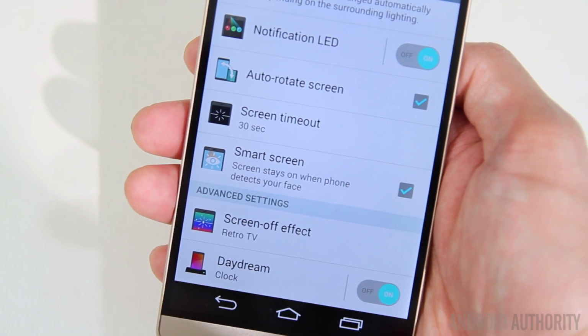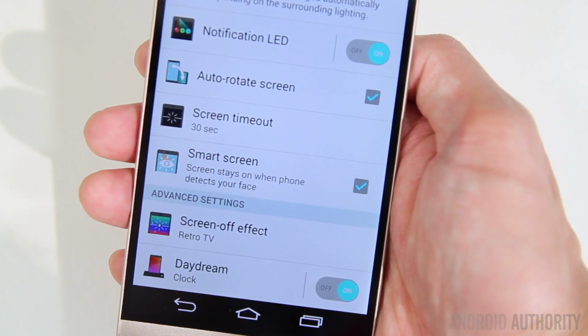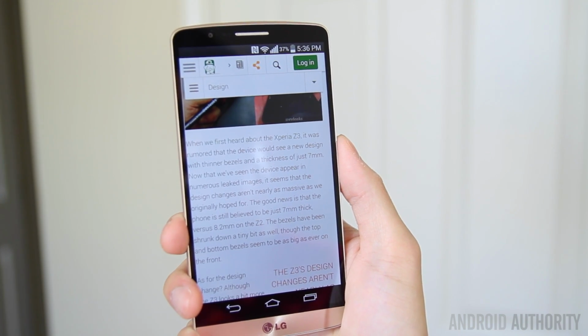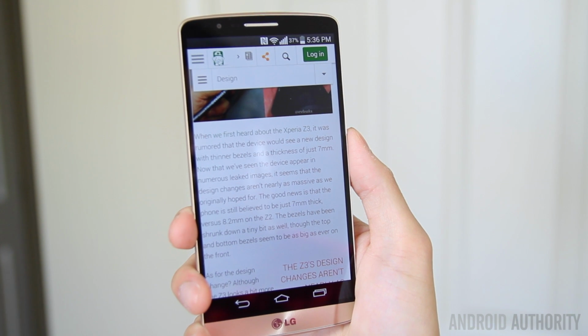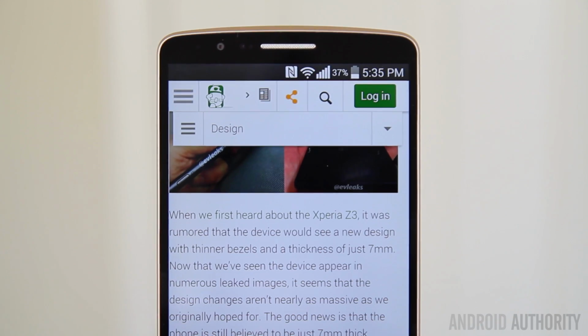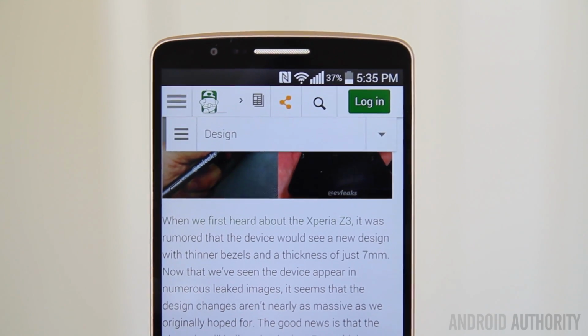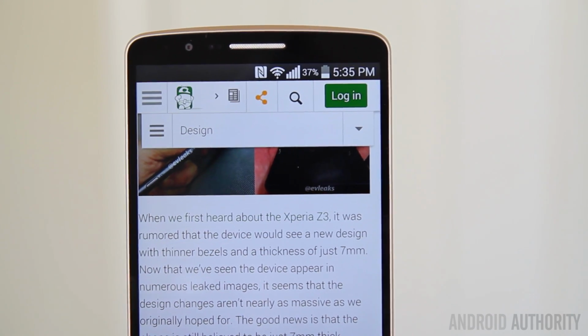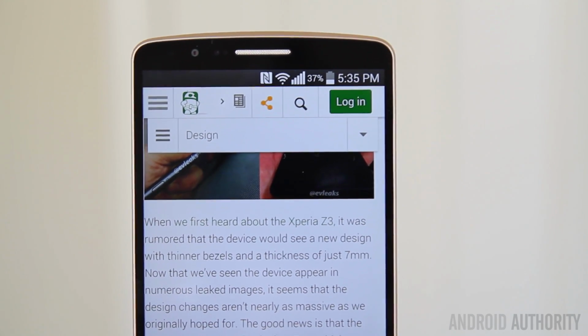Feature number 4 is Smart Screen, and this one is relatively straightforward. If you ever get annoyed that the screen dims or times out when you're in the middle of reading something, Smart Screen is a feature that will remedy that. So even if your phone has hit the screen timeout period, as long as your G3 detects that you're still looking at the screen, it'll keep the screen illuminated so you never have to deal with the screen dimming or timing out at times when you don't want it to.